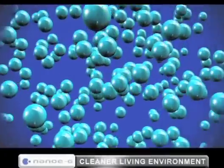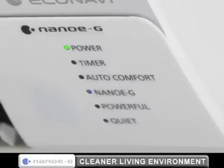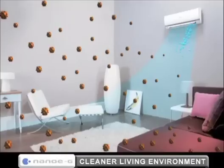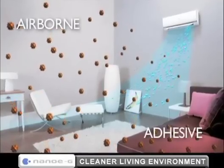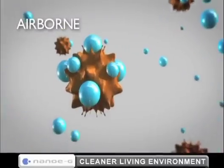This year, we are introducing a new air purifying system called Nanoe-G, which utilizes nanotechnology fine particles to purify the air in the room. As soon as you switch it on, Nanoe-G particles are released from the Nanoe-G generator. It works effectively on airborne and adhesive microorganisms such as bacteria, viruses and mold, thus ensuring a cleaner living environment.